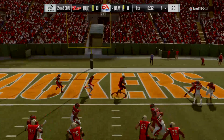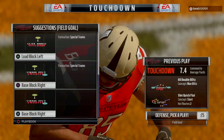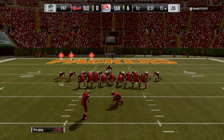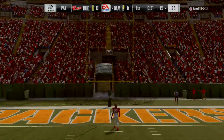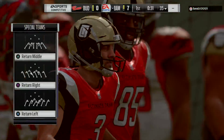Now this time he'll look to throw. And it's caught. Touchdown. Vernon Davis from 4 yards out. And this offense takes the ball down the field and scores on their opening drive. Bryant's extra point up and good. And it's now a 7-0 game.